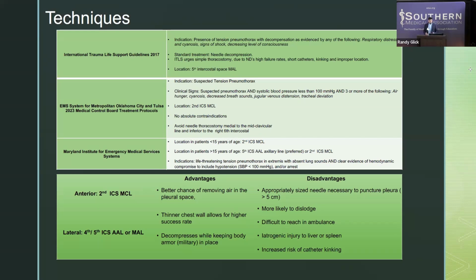The guidelines in Oklahoma and Maryland vary in the sense that in Oklahoma, we use the second intercostal space, mid-clavicular line. In Maryland, it's age dependent, where if you're under the age of 15, they prefer the second intercostal space, mid-clavicular line. If you're over the age of 15, they prefer the fifth intercostal space, anterior axillary line. And above all that, according to the International Trauma Life Support Guidelines, they prefer the fifth intercostal space, mid-axillary line.